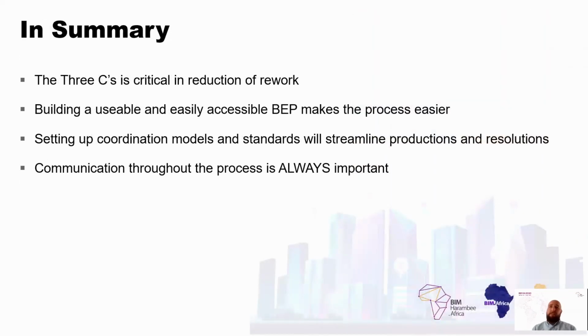So in summary, I do want to leave some four thoughts here. The 3 C's are critical, and really focusing on them and trying to highlight them throughout your project is going to change a lot in the way you're doing it. Building a usable and easily accessible BIM execution plan with a common language will make the process easier. People will understand it, be able to use it, and effectively take it forward to the next project or to the next person down the line. Setting up coordination models and standards will streamline your production and resolution of information.